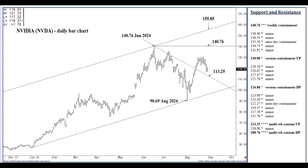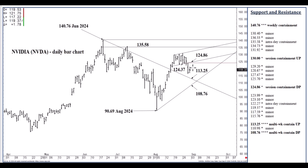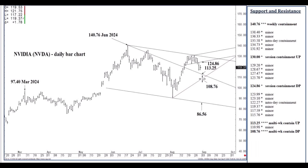Now, of course, downside, if we were over the next, say, 3 to 5 days later this week to settle below 108.76, that's another story altogether. I would expect bearish continuation by the end of September to the 86.56 descending channel bottom. But until then, this zone is your bottom picking territory, not only into next week, but even into October trade.